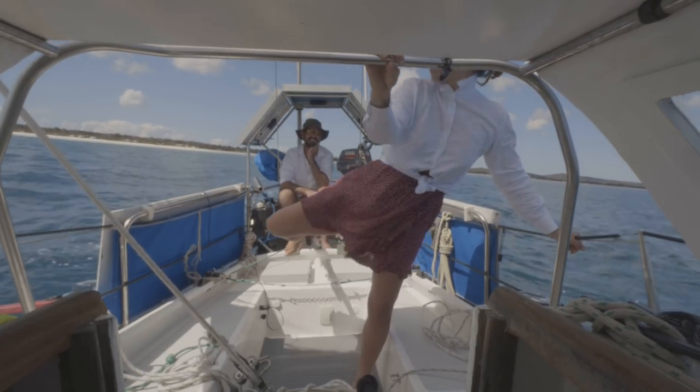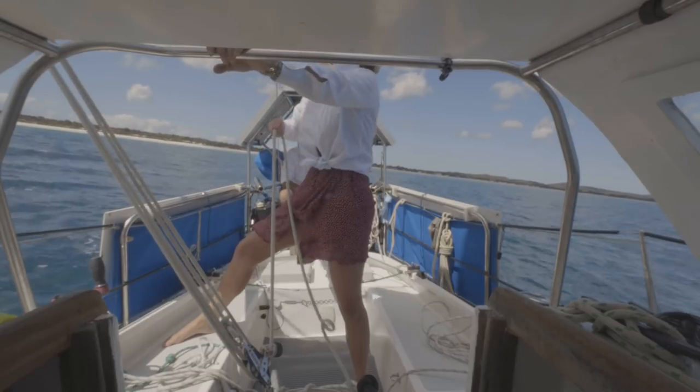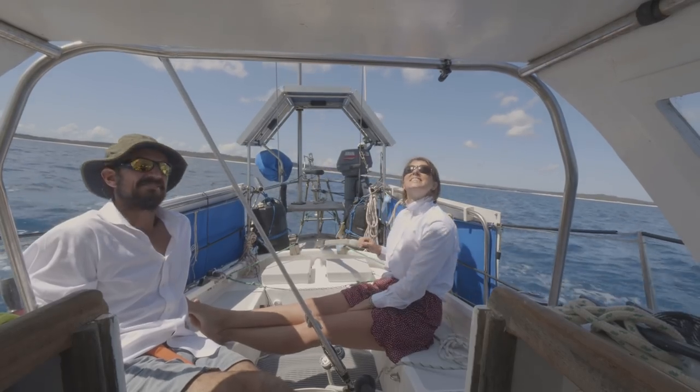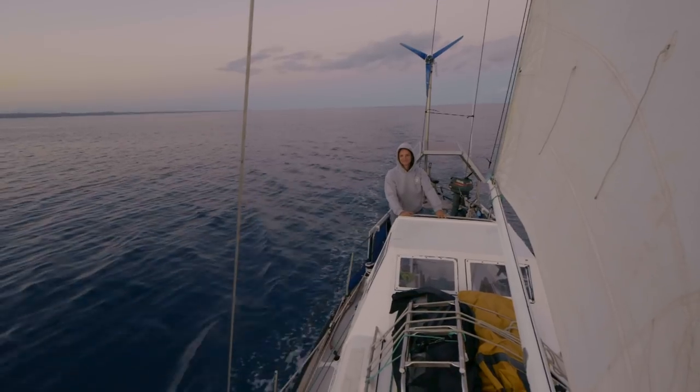Pipe closer into the wind while pulling in the main sheet. Too close. Oh, Jesus. It's all gone to your head. That's Pascale being a whale.